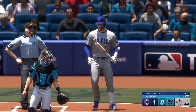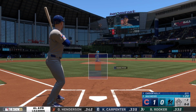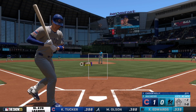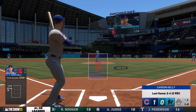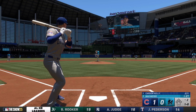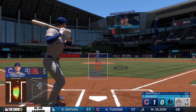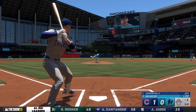All set for the start of the inning. Now at the plate, Carson Kelly. Meyer back to work. Pitch misses there. Ball 1. Yeah, big swing and a miss. He just threw that fastball by him, elevated, and if you're not looking up in that location, it's very difficult to catch up to, especially with that velocity.